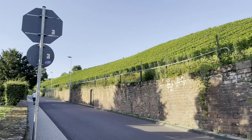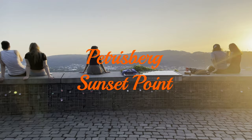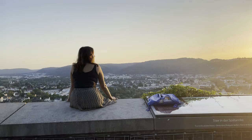We'd like to close our tour of Trier at this point, and though we have not been able to cover the city in its entirety as to what all else it has to offer, we hope we could give you at least a glimpse of it.